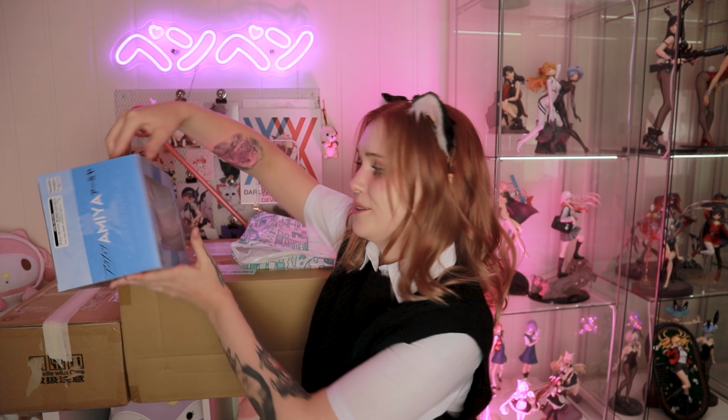But that's not what we're here to talk about, so let's just get on with the unboxings. So first up, I'm just going to pick this figure over here, which is Amiya from Arknights. I bought this one at a local shop, and it's a noodle stopper made by FuRyu, and she is so adorable. And although Amiya probably technically isn't a cat girl, she does have cat ears.